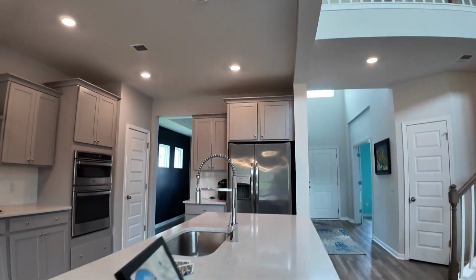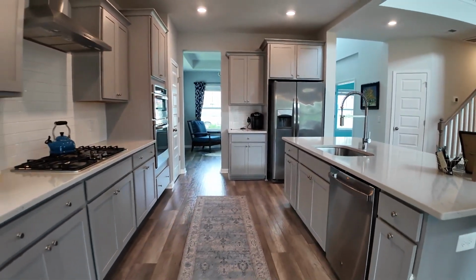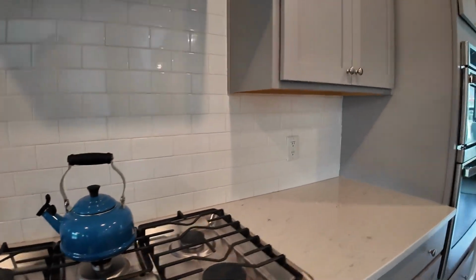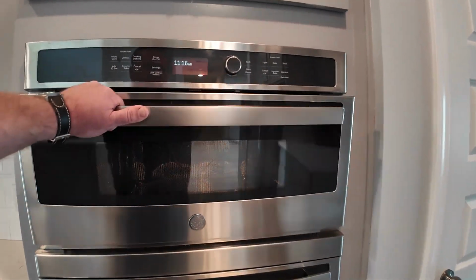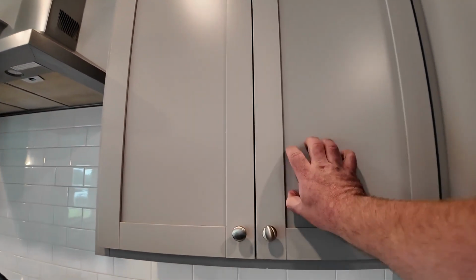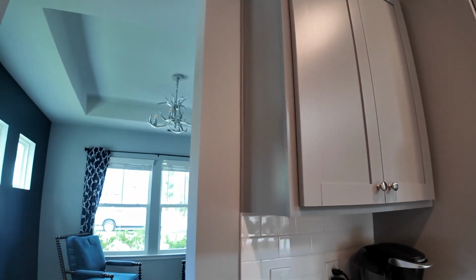But I love the big island. Lots of space in between the island and the back island and backsplash. And you got your 5-burner cooktop. You've got an oven and an air fryer oven, which is great. Kind of getting away, you know, I know the gray cabinets have been in the last few years, but not really crazy about it anymore.